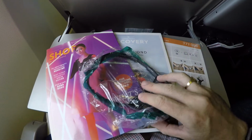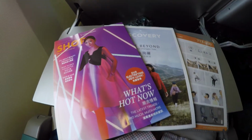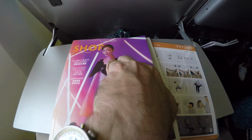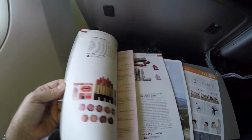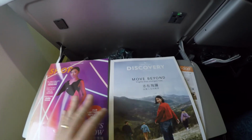So first you have a headset to watch the entertainment system. Then you have the shopping magazine called Shop, so you can purchase duty-free items. Some are on board and the other ones are delivered at home. As you can see right now, you have a lot of cosmetics, home appliances, etc.